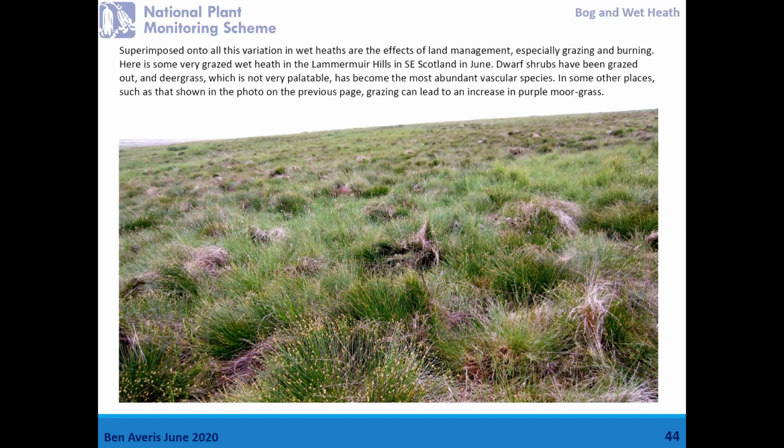It's a very common sight through large areas of wet heath that are more or less quite heavily grazed, that dwarf shrubs can be not very common at all, but deer grass very, very common. So even though it's a kind of sedge, we still call this a wet heath. Deer grass itself is very much a wet heath and bog species. So here we're looking at very green grazed wet heath dominated by deer grass.